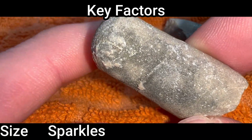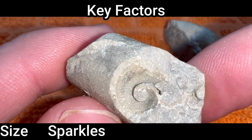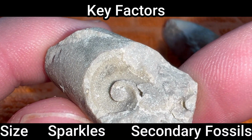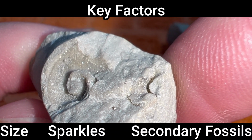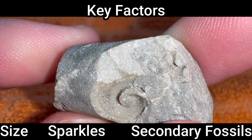But then a third reason is actually because we have a Gastropod imprint on the back. So we have a secondary fossil. And shoot, I just now realized this. We have 2 Gastropod fragments or imprints on the back of this. So that's really neat.